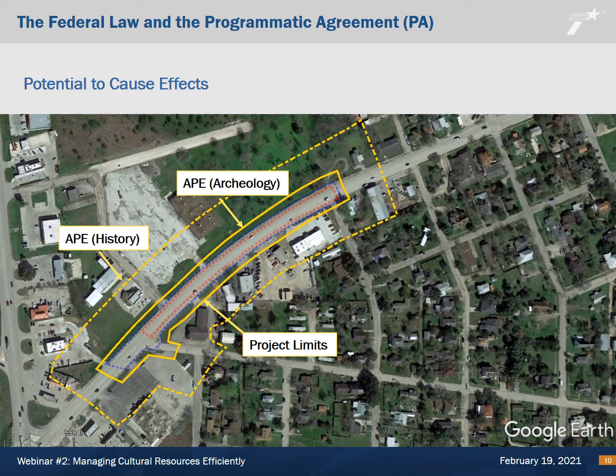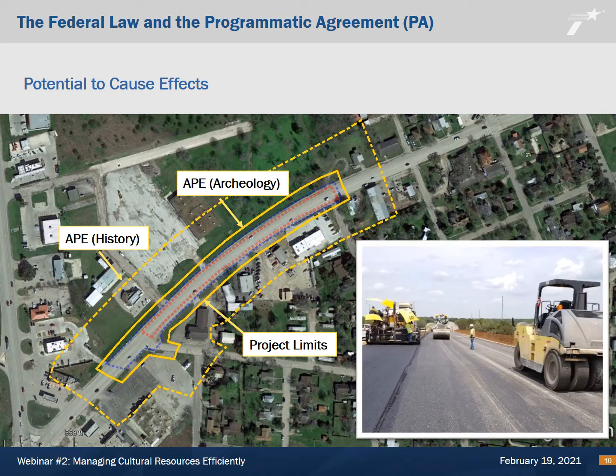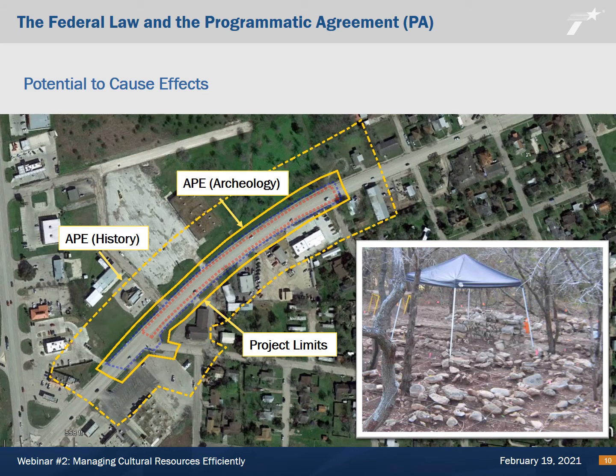Now let's complicate things a little more. So far, our roadway project has involved repaving the road and building new sidewalks. Suppose TxDOT also wants to widen a section of the road for a new intersection with a right turn lane. This means we need to purchase new land or right-of-way for the new turn lane and do even more ground disturbance. According to the PA, this category of work has the potential to affect both above and below ground cultural resources. This causes us to take a close look at the project.